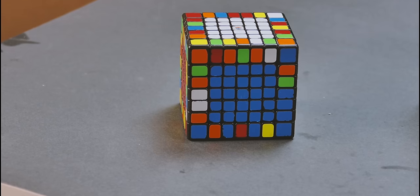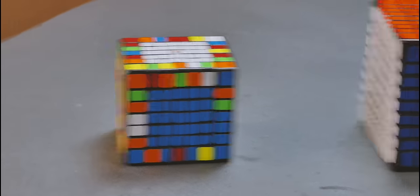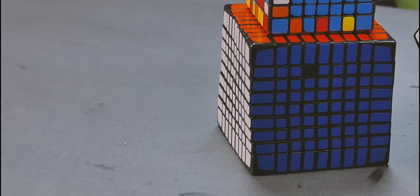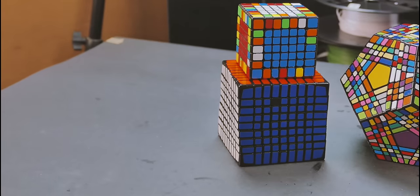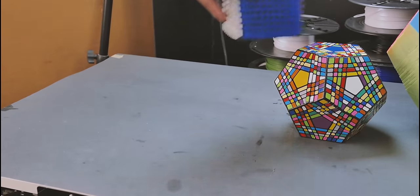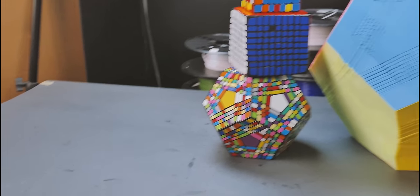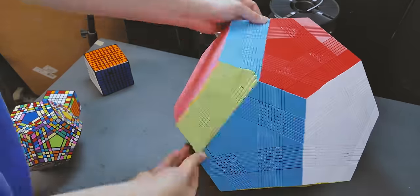At 4,863 moving parts, the scale of this puzzle is difficult to put into words. If you were to take a 7x7 and stack it on top of a 9x9, then stack that on top of a petaminx, the resulting stack still comes up short next to the Atlasminx.